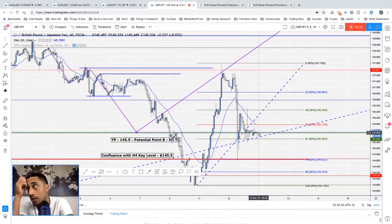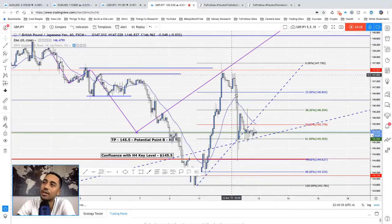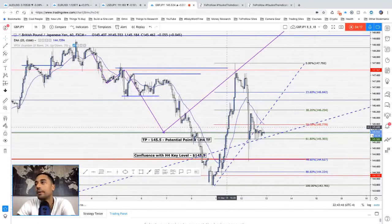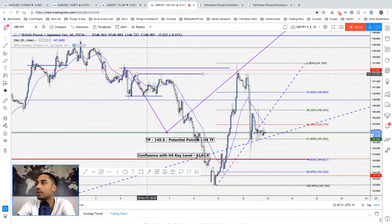So what do I see? I see this continuing its way to the upside. I don't know how aggressive it's going to be, given that a lot of the buyers came in, and I don't know if they close out their trades or a lot of sellers came in. I don't know exactly which one. But what I do have to say is we did see the buyers get out at this level of resistance right here.